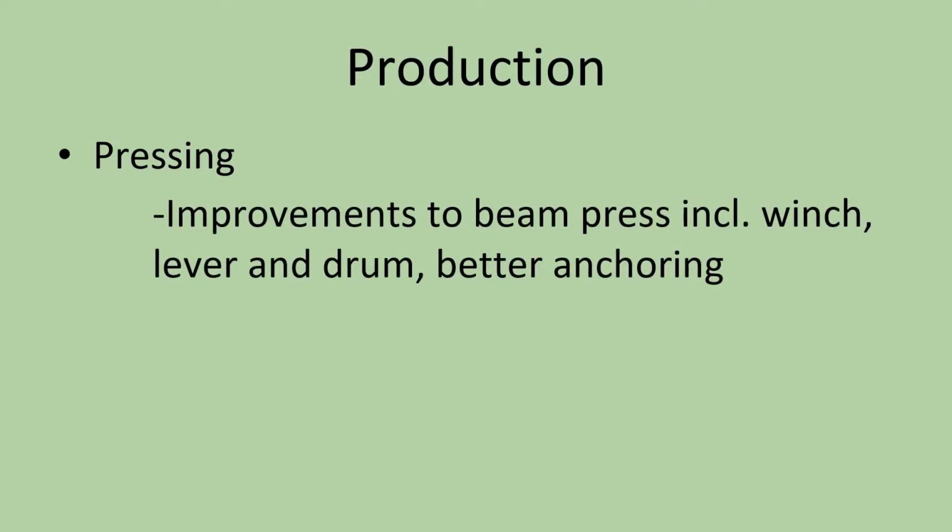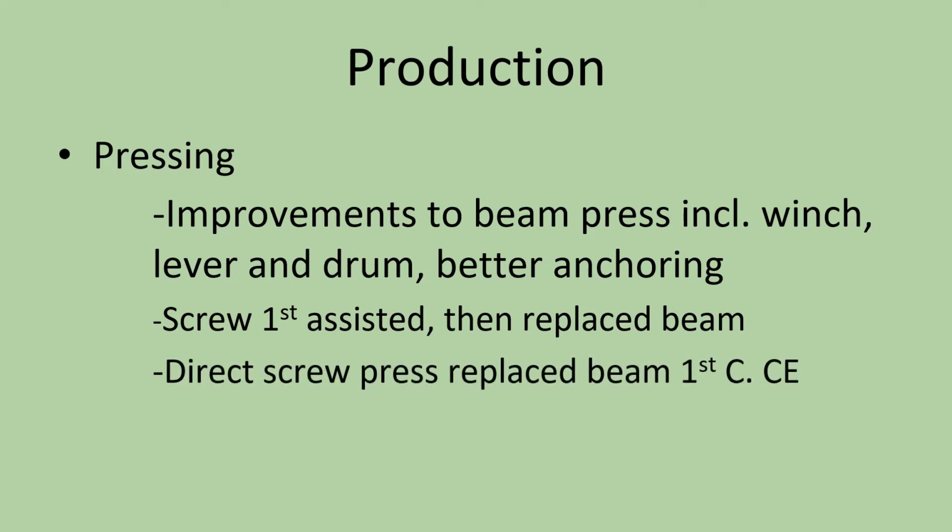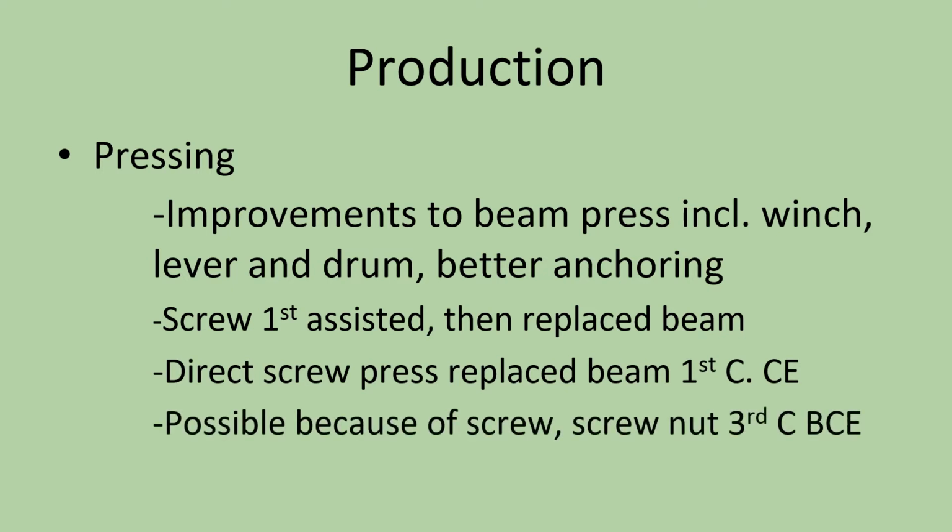As time goes on, they come up with some nifty improvements to the beam press, including a winch, which is a little faster and puts a little more pressure on it, a lever and drum, and better anchoring, better pressing, more olive oil. They do add a screw press to this, and first it's in assistance of the beam, and then later it replaces the beam altogether. The direct screw press replaced the beam in the 1st century CE, all made possible because of the screw and screw nuts which were developed in the 3rd century BCE.